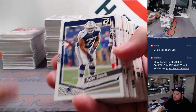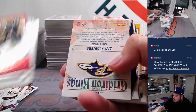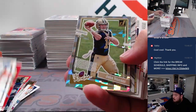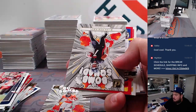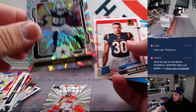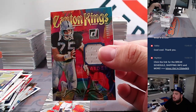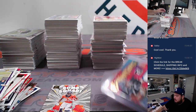All right, here we go. Next three. Zay Flowers, nice. Autographed to 49, Gridiron Kings. That's sweet. That's for the Ravens, Aaron. Marvin Mims. Anthony Richardson, the rookies. Bijan Bomb Squad. CeeDee Lamb, Chase Brown, BJ Ojulari. That's another 50 foil. Then we got a relic here of Howie Long. Numbered to 199. Nice little Howie there.